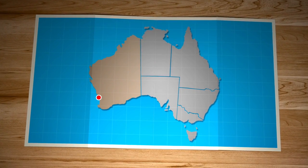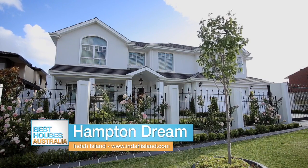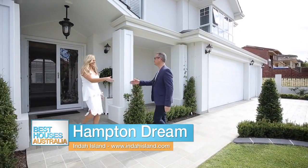Okay, now I can reveal this stunning home designed by Australia's Natalie Bowen. It's a Hampton style and it's located in beautiful Perth.